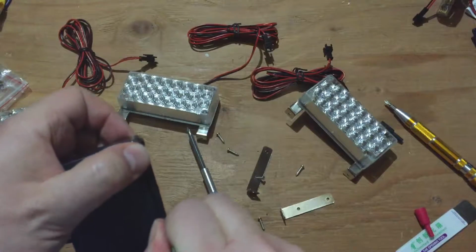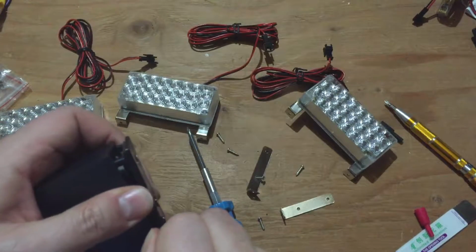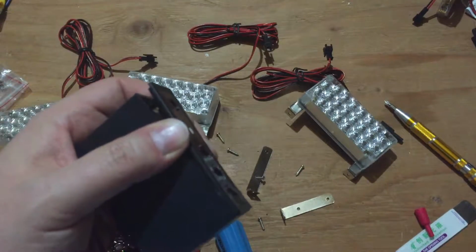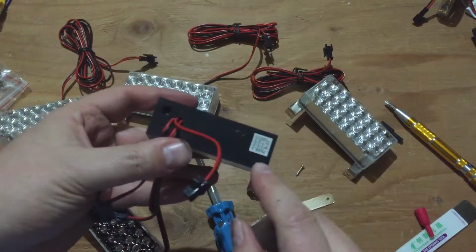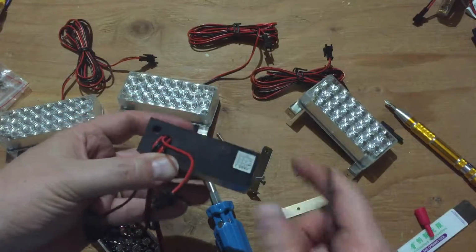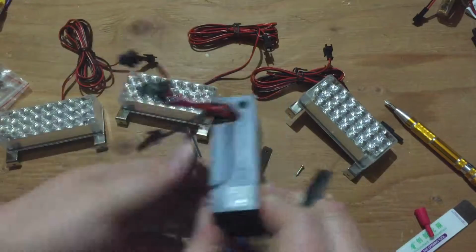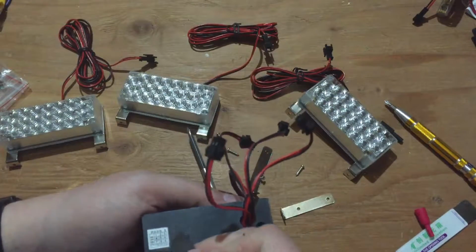Alright. I may have to stop recording while I mess with this. One moment. Aha! Well, foolishly, there's one screw here. It didn't occur to me that it would be under this sticker, which of course it would be. So let's get rid of this, the quality assurance sticker.